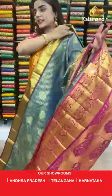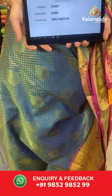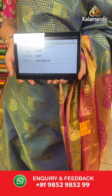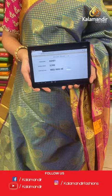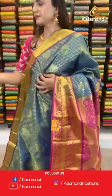The item code for this saree is, please note down, AS401, and the offer price is 3500. Take a screenshot and send to the WhatsApp number 9852 985 299. On to the next saree now.